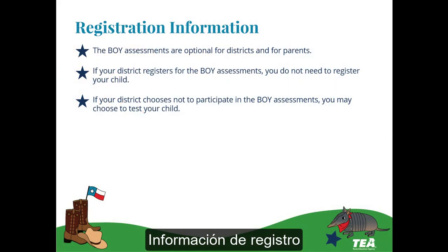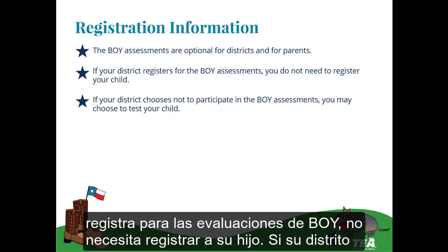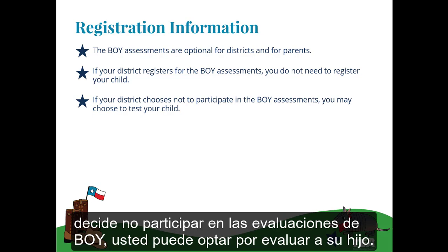Registration information. The BOY assessments are optional for districts and for parents. If your district registers for the BOY assessments, you do not need to register your child. If your district chooses not to participate in the BOY assessments, you may choose to test your child.